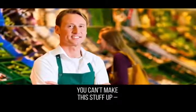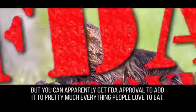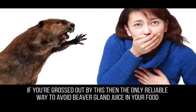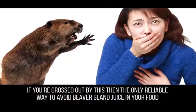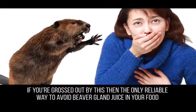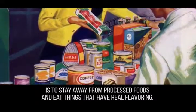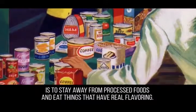You can't make this stuff up, but you can apparently get FDA approval to add it to pretty much everything people love to eat. If you're grossed out by this, then the only reliable way to avoid beaver gland juice in your food is to stay away from processed foods and eat things that have real flavoring.